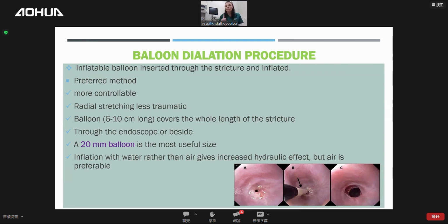Always look for a second or third stricture down the esophagus lumen, because sometimes you open one stricture and then you go and there's another stricture as well. They can be put through the scope or sideways. I always put them sideways. You will see now how I do it.